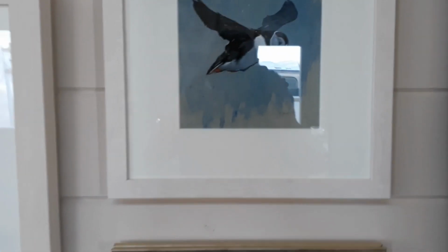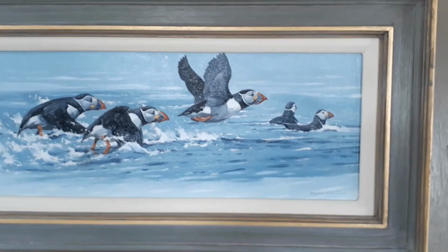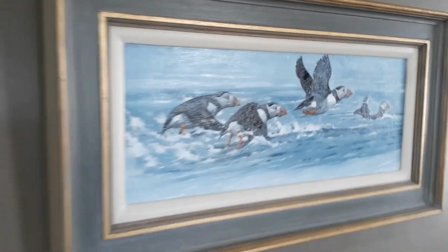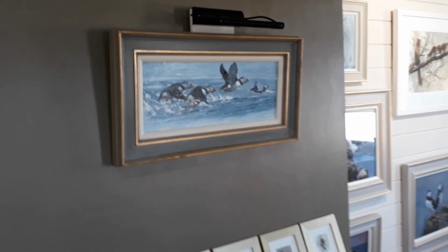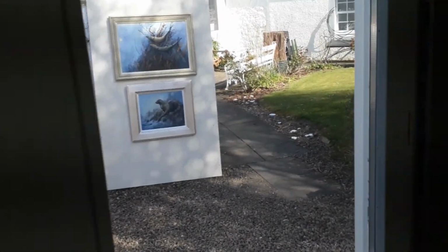And some more pictures of puffins from the Isle of May. Three of these smaller paintings. And lastly, this one of the puffins taking off. And again, I've got a spotlight on that, which is really showing it off well above the fireplace. And lastly, I'm going to just take you outside and show you my outdoor exhibition.